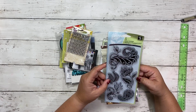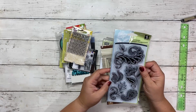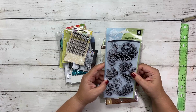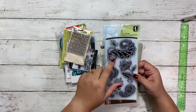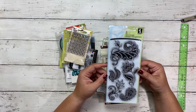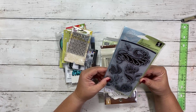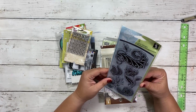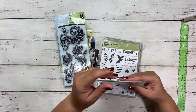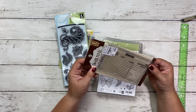This one's really pretty with a bunch of different flowery stamps, and this set looks brand new. It doesn't look like anyone opened that, which I always kind of wonder. It's kind of sad if you think about it, because these stamps are not cheap. If someone's paying $9 for it, or they received it as a gift and never used it, it just seems kind of sad. Anyways, but good for me. Ooh, this one is a Bo Bunny recipe card stamp. I totally can use this.